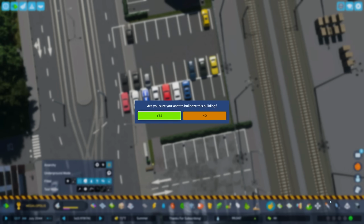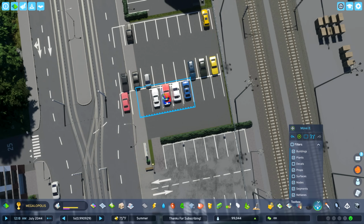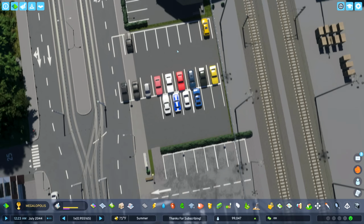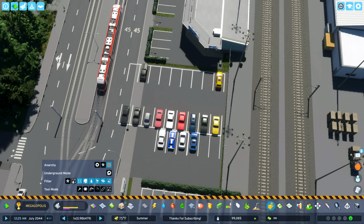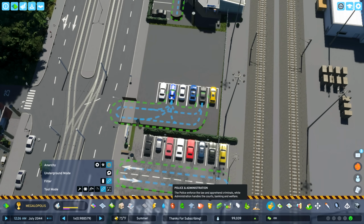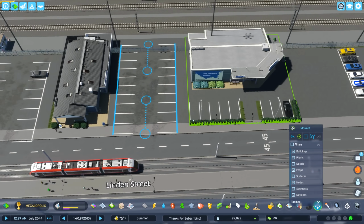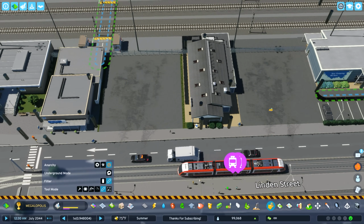So let's see. These I think are just the little, yeah, we can just get rid of a couple of these. Although this one is like the road one, so we're gonna have to delete, I think, this whole thing. Yep. And put that back. And we'll just slide this over a little bit. So these are all that same kind of thing. So we're going to get rid of all of these.